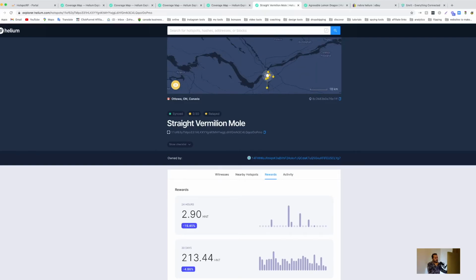So he has 5 spots. What? 1, 2, 3, 6 spots. He's connected to 6 spots. And he's generating more than people in Toronto that had tons of spots connected. Interesting. Wow. So 214 multiplied by 18, I would assume 3,800 US, 4,800, 4,700 Canadian. That's an average salary in Canada, especially Ottawa.